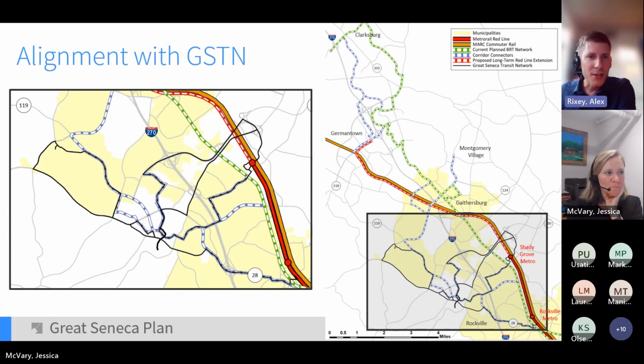So for the near term, and actually this has shifted just a little bit because one of those GSTN routes has been subsequently updated, but this should give a general idea of how this aligns. You can see the lime and pink routes coming from Shady Grove, which are just shown in black on this map, and how that overlays. And then looking to the future, the cobalt line that goes off to the east on Maryland 28 also aligns with that. As we make our actual recommendations within the plan area, we'll be further realigning these so that they match up with the service that MCDOT is providing.